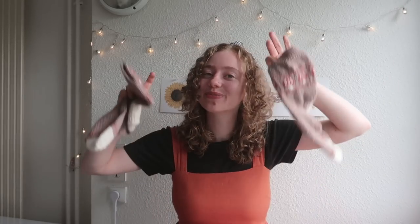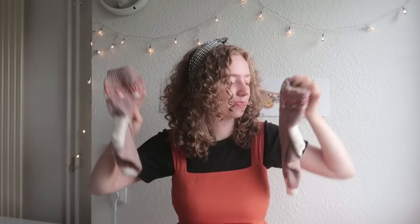But okay, that's it for these socks. And that's also it for all my finished objects. Okay, so now after all of the finished objects, let's get to the WIPs I have.